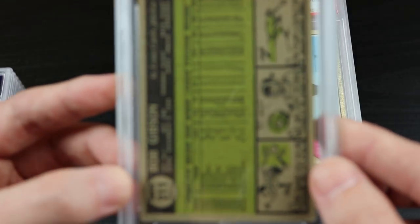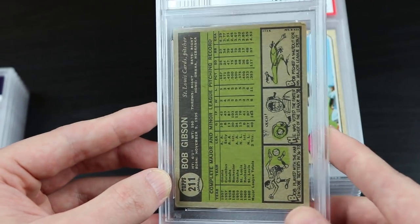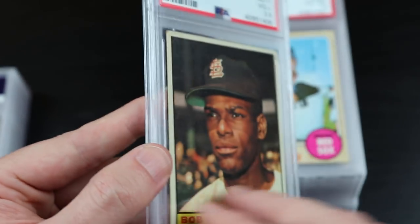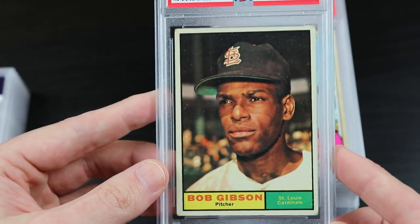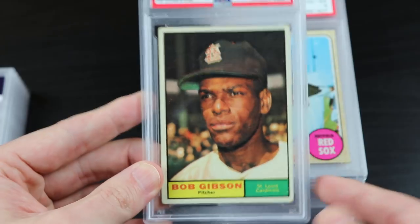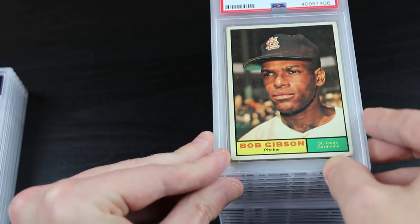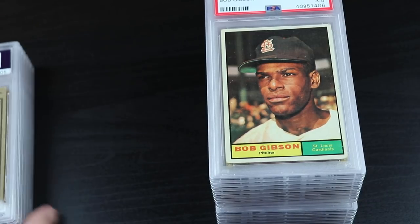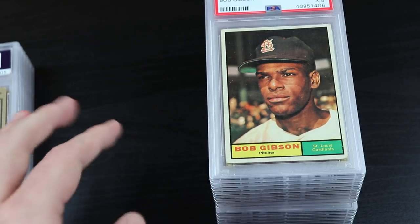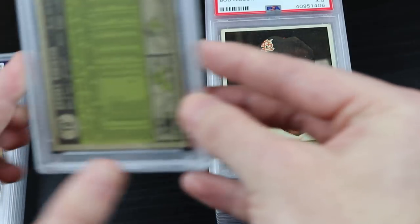All right, Bob Gibson. This is a 1961 Bob Gibson. 3.5. Okay. There's Bob there. Excellent. I've learned just to not worry too much about the grades on the vintage. A good grade on a vintage card is just cherry on top.